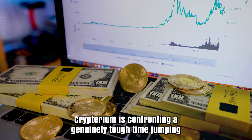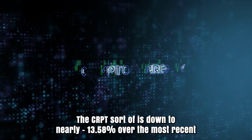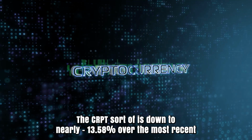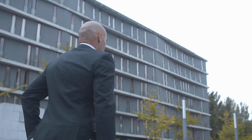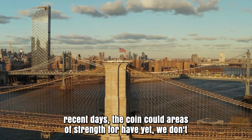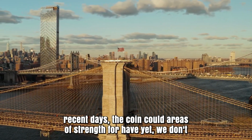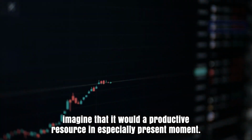Crypterium is facing a tough time keeping up with other crypto coins. CRPT is down nearly 13.58% over the last 7 days. The coin is still showing risky charting patterns for recent days. The coin could show strength yet. We don't think that it would be a profitable asset in the short term.